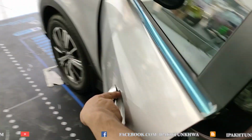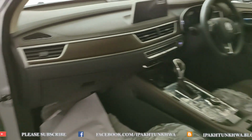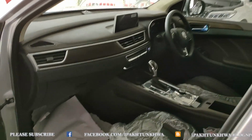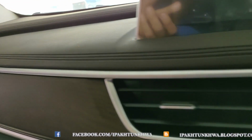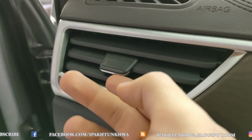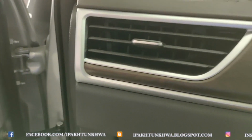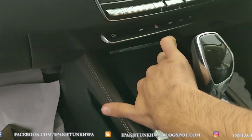There are 6 multimedia speakers. The dashboard is brown and chrome finished, which is pretty nice, and there are 2 airbags in the dashboard for the passenger and the driver side.